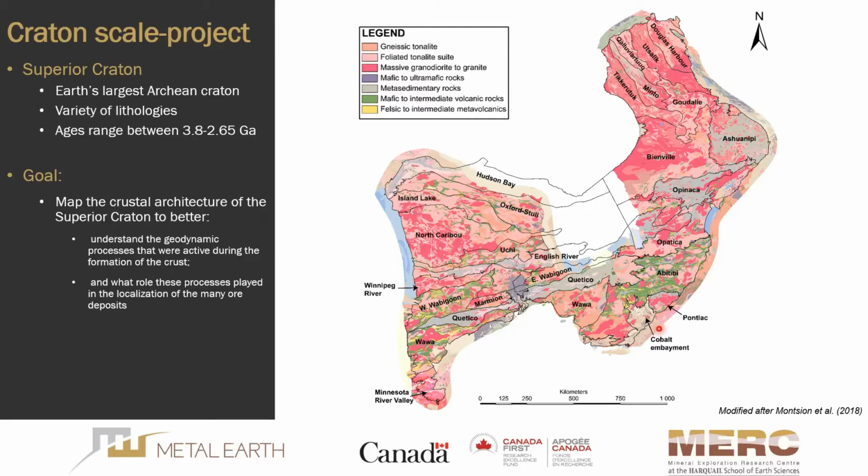So the overall goal for this project is to map the crustal architecture of the Superior Craton to better understand the geodynamic processes that were active during the formation of this crust. And when we do that, we also want to see what role these processes played in the localization of the many ore deposits that we see. Because, as you know, the Abitibi terrane is one of the world's richest terranes in terms of mineralization.